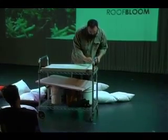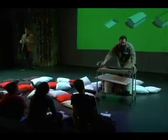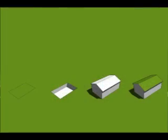Construction is by its nature sort of a violent act. When we start a building, we tear open the earth, we dig this hole, we plunk this sort of dumb box down on it. And the idea behind a green roof is that you just take that area of vegetation that you destroyed and you lift it up and put it on top of the building instead of having it underneath the building.